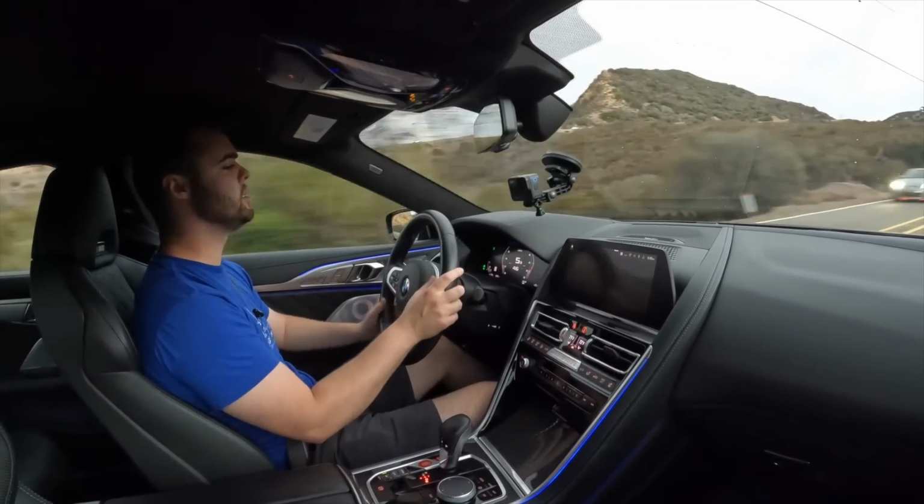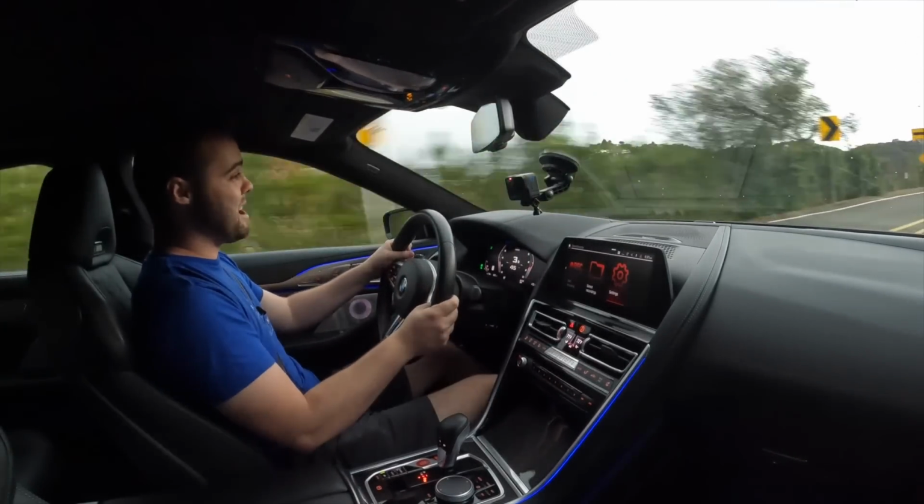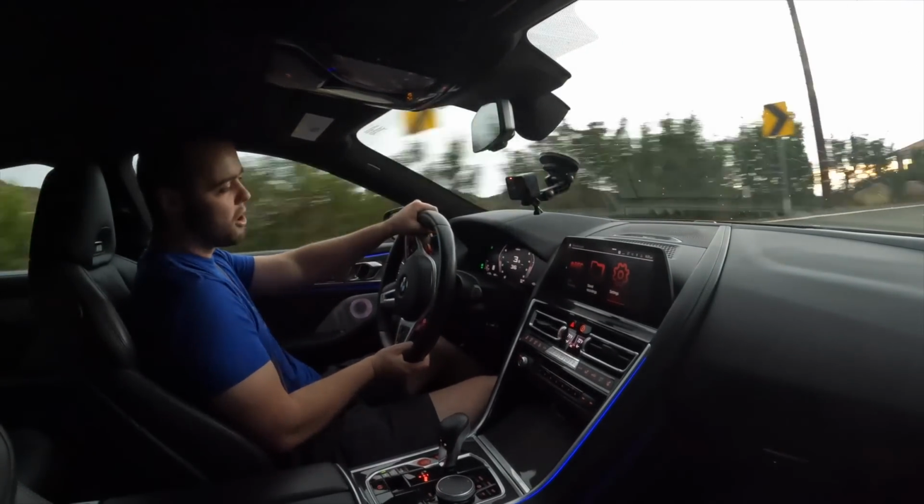When you put the car fully into Sport Plus mode, the suspension stiffens up, the steering stiffens up. We have sportier suspension than the normal 8 Series, as well as a stiffer steering rack. But honestly, it feels great in the canyons. It's a 4,500 pound vehicle, which is really, really big. But it doesn't feel like that.